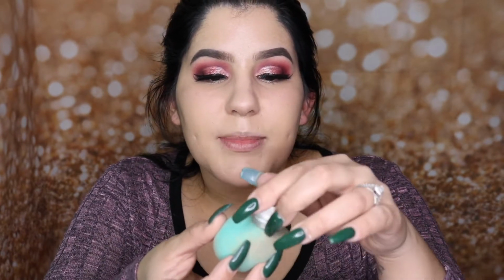For powder, I am going to go in with this mini size Ciate London powder. Now, the reason why I'm going in with this is because I have a lot of samples lying around and I really just want to start using them more. So I actually made a little basket where I'm going to put a few samples every single week and I'm going to focus on those samples, and this just happened to be in it for this week, so we're going to use it.